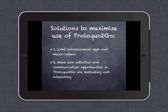And remember, just as I said, Proloquo will be successful if the activities and the communication opportunities that you have within it are motivating and interesting for the person that you're working with. They will be engaged and see the benefit and the value of using Proloquo for communication. So I'm going to whiz through a couple of my favorite tips when we're using Proloquo, and that'll be done for this first section, this introductory section.